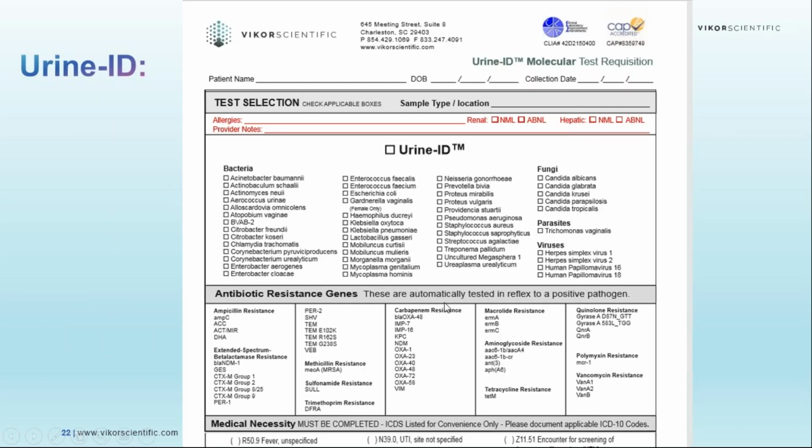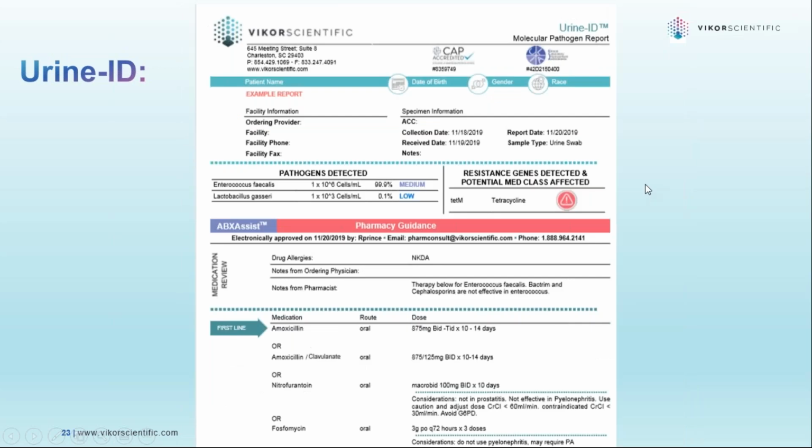This is everything that we test for on a urine ID. You'll see almost anything and everything that can cause a UTI or STI is on here. Feel free to take a look at these, and then these do automatically bounce to the antibiotic resistance genes. And if you have any questions about these, obviously we can answer these at the end.